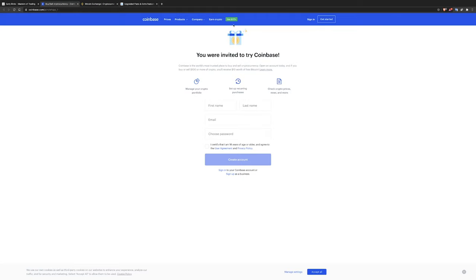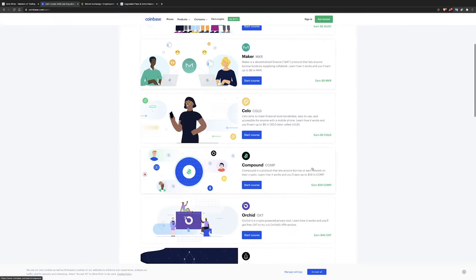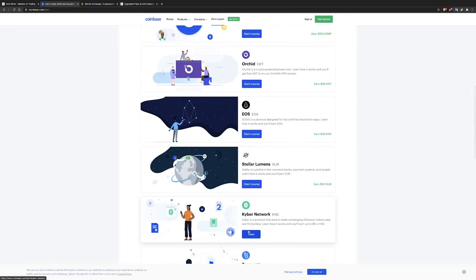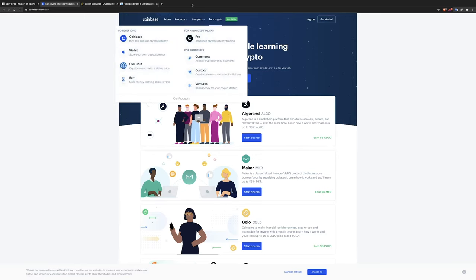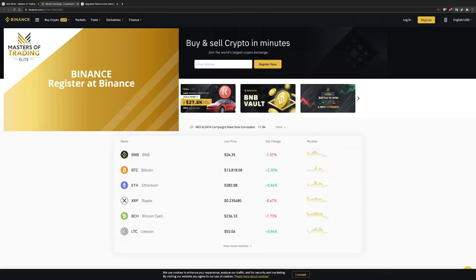And then once you're registered, you can click on this and you can start earning free crypto. So you can earn all these cryptos for free. And it's worth $177 right now. But if you're getting the crypto now for $177 and crypto doubles, you've gone from $200 to $400, for example. So that's Coinbase. Sign up to that.